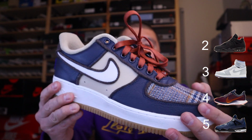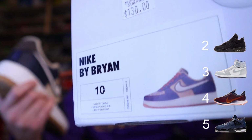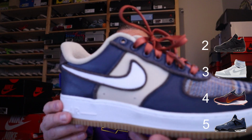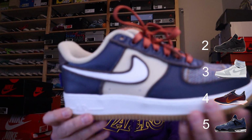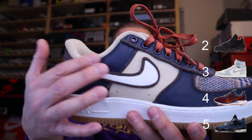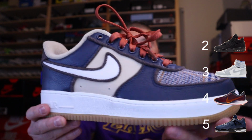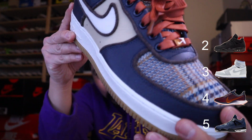I just love the way he color blocked. I'm not trying to be sexist. The reason I say he is because it was Brian. Yeah, these are hella dope. I actually kind of like that the laces are a totally different color, but I am a huge fan of that brown piping material, which is freaking dope. Yeah, has it along the toe as well.